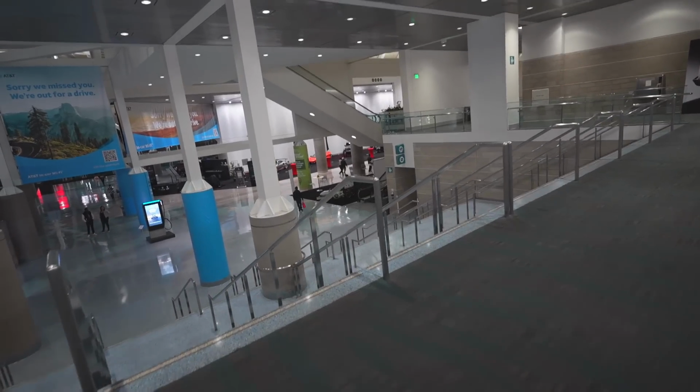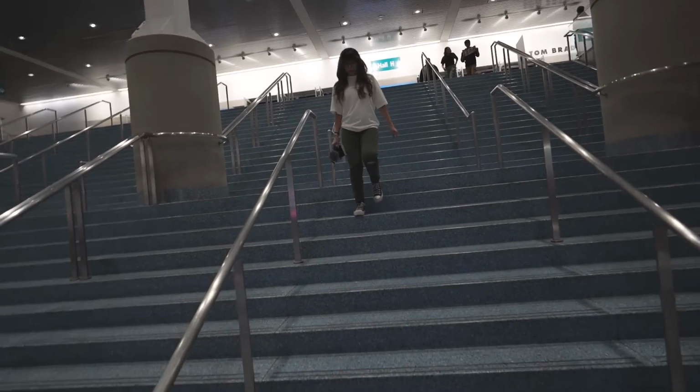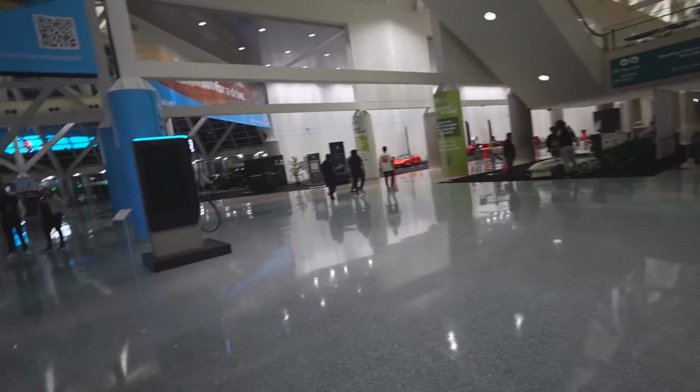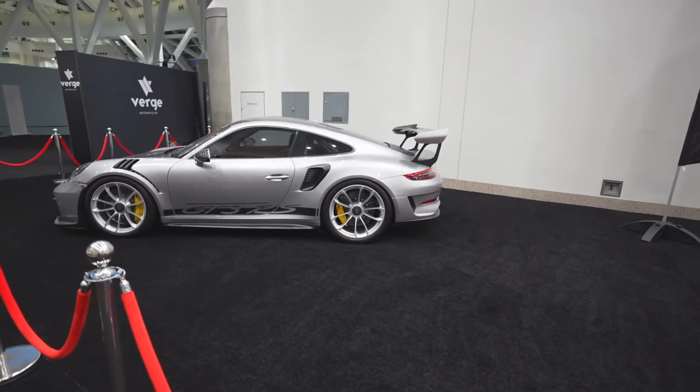Okay, so before we leave, we gotta go to the supercar section. Don't fall down the damn stairs. Let's go. Double time, double time. She has PTSD because she fell down the stairs at our house, like the last 3, and rolled her ankle. So, anyways. So here's like everyone's dream car lineup. That, more than both of us can afford.